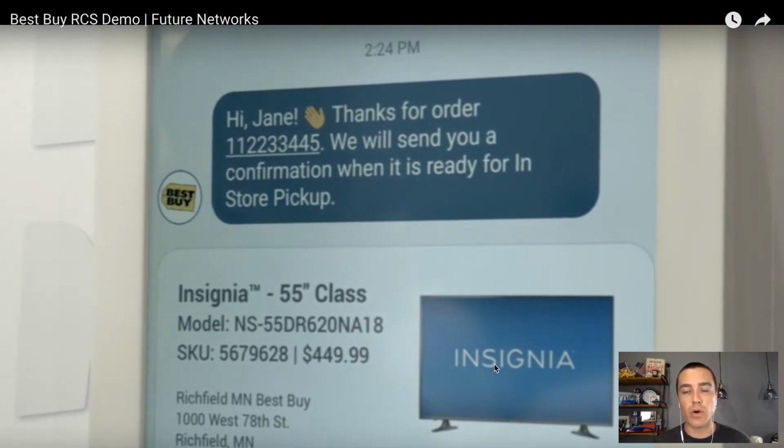This is an interesting demo because Best Buy already uses SMS for this exact same reason. So it's essentially Best Buy, a brand that is already using SMS, saying that they're extremely interested in the next generation of messaging, which is RCS business messaging. That gives me a lot of hope for RCS messaging because a lot of SMS providers can tout and promote RCS as much as they want, but unless the brand is interested or they see the value in it, we're not going to see RCS go anywhere.